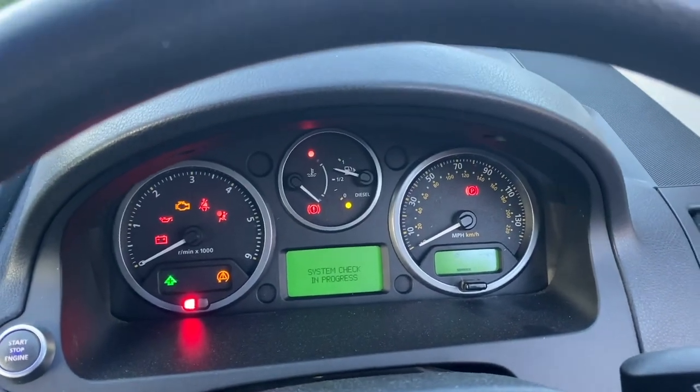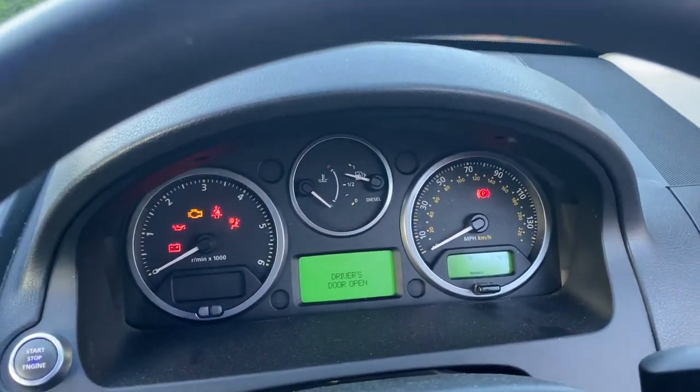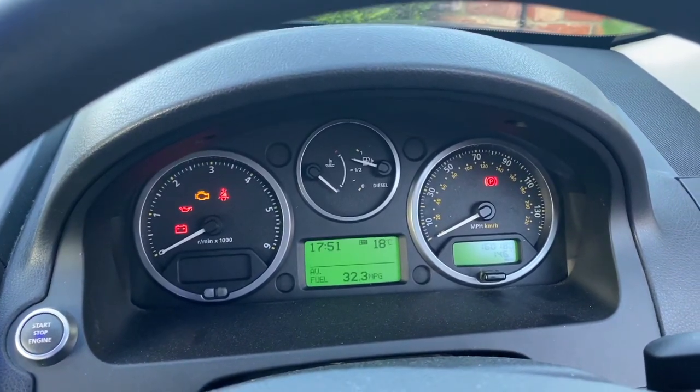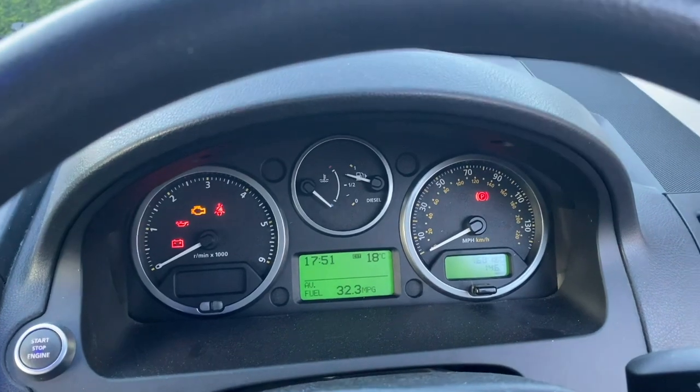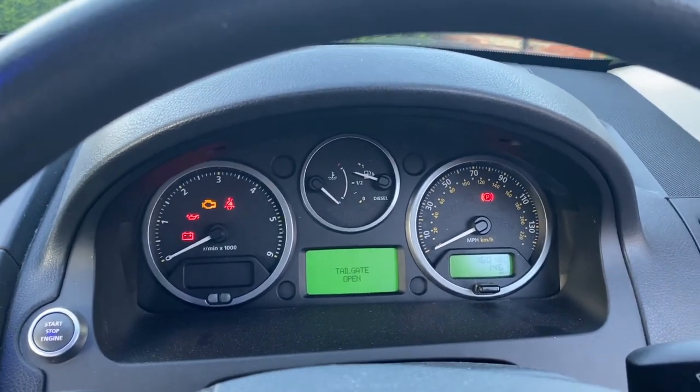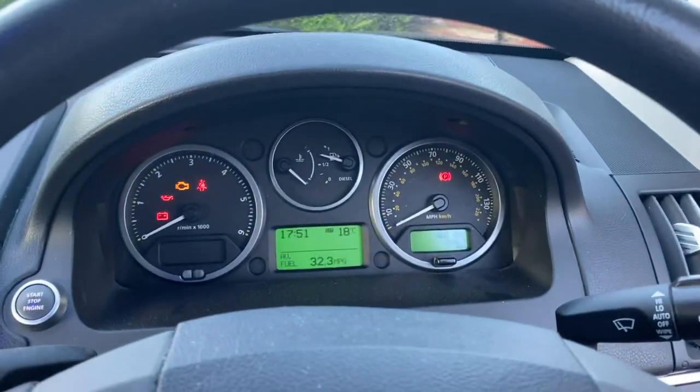There's a bit of a fuel crisis going on in the UK at the moment due to a shortage of HGV drivers, especially in the south, southern England, the southeast, and Hampshire, where I live. There's hardly any fuel at all.